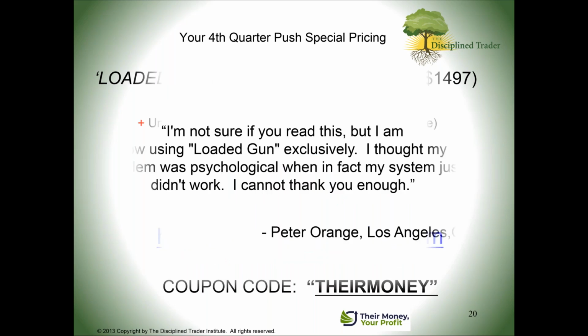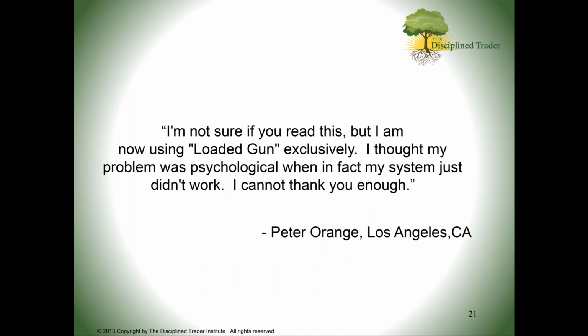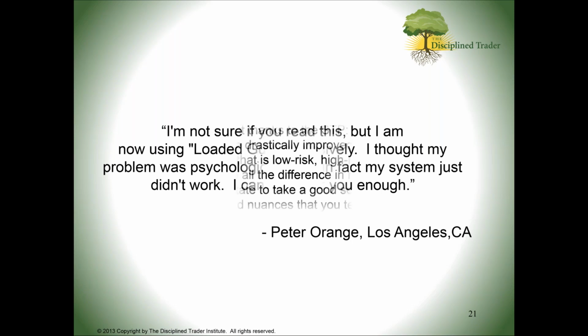Peter Oren said, I'm not sure if you read this, but I'm now using Loaded Gun exclusively. I thought my problem was psychological, when in fact my system just didn't work. I cannot thank you enough. And when Peter and I talk about this, it's really the psychological aspects that are built into the trading plan that were the crux of what made that happen.